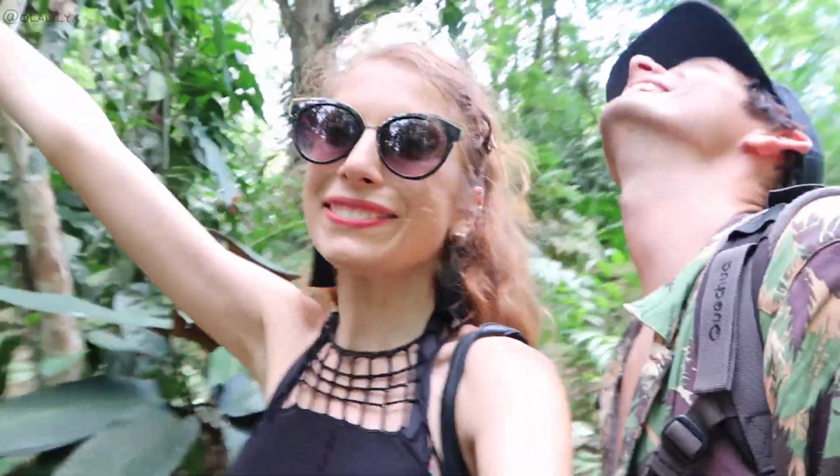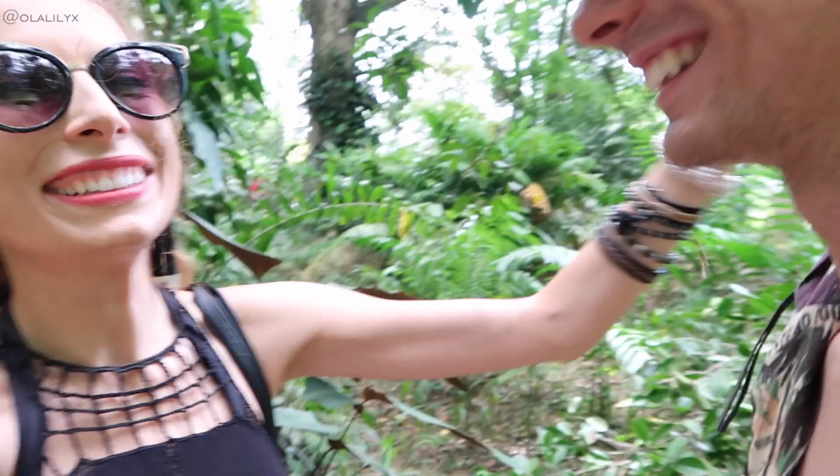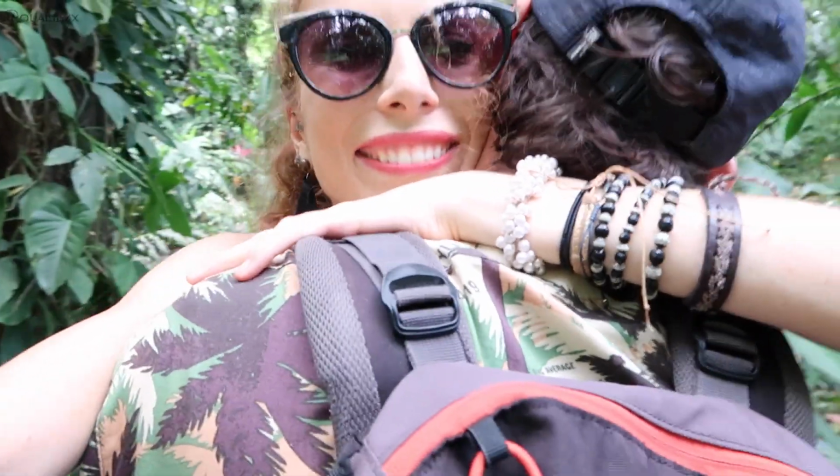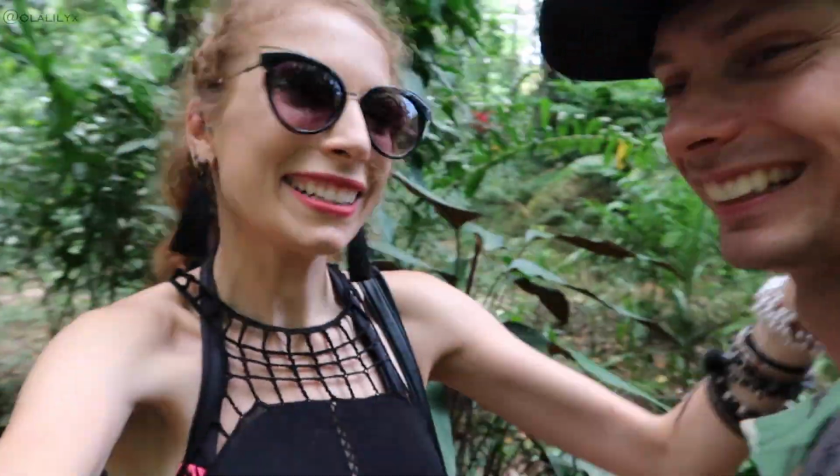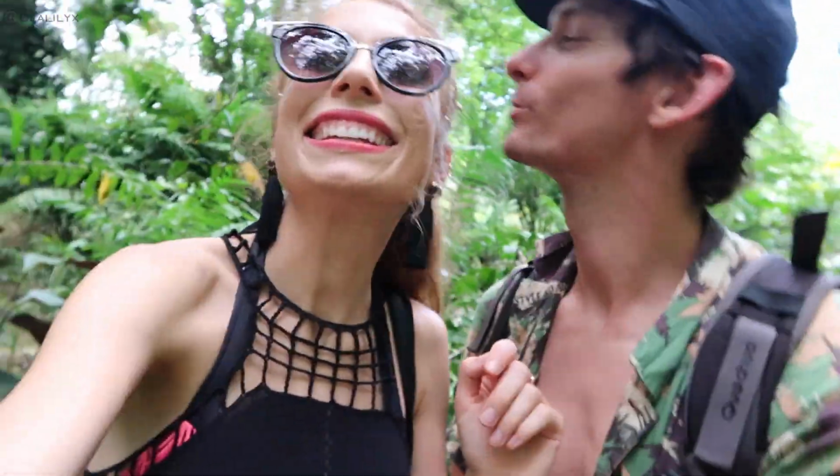I'm so happy. He's on the tree now. I'm so happy also. The best day. Best day. Oh my god. I'm so proud of you for saving the sloth and for taking us here. It's all thanks to my baby. We are here. Goodbye, sloth. Goodbye, sloth.